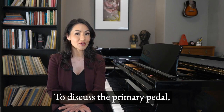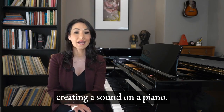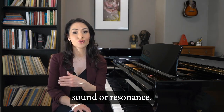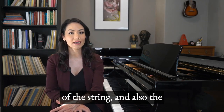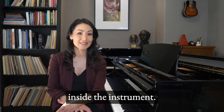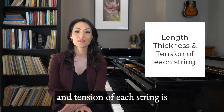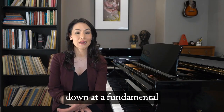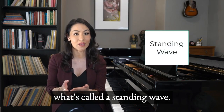To discuss the primary pedal, the damper pedal, let's first review the mechanics of creating a sound on a piano. Now, each note on the piano has a certain sound or resonance. This sound is a result of the length and thickness of the string and also the degree of tension to which each string is stretched inside the instrument. Now, the length, thickness, and tension of each string is measured according to the amount of energy needed to make it move up and down at a fundamental frequency or vibrate to what's called a standing wave.